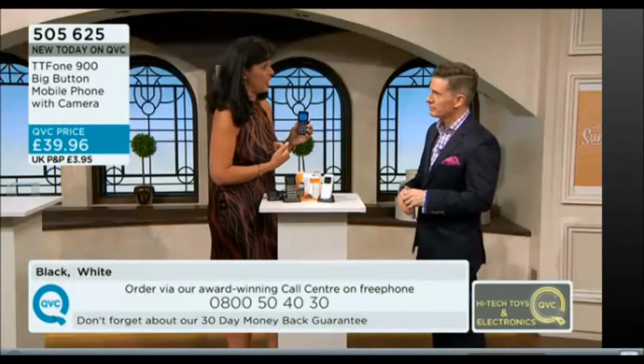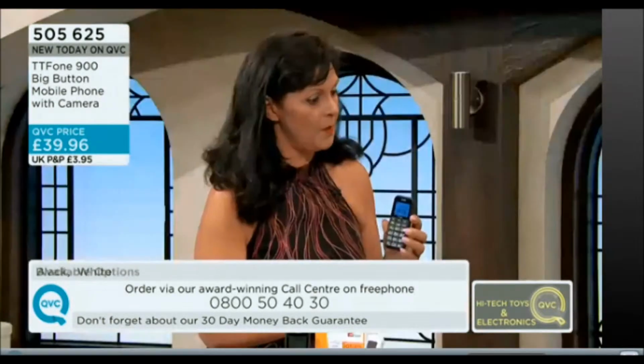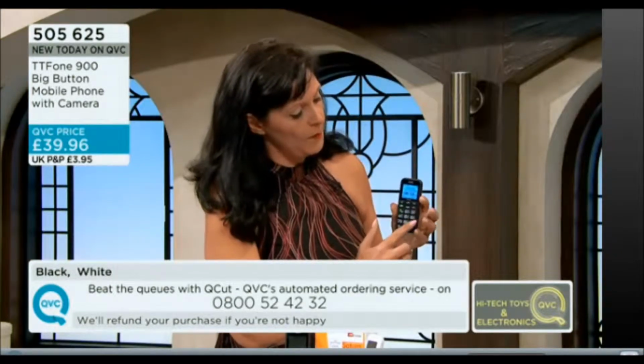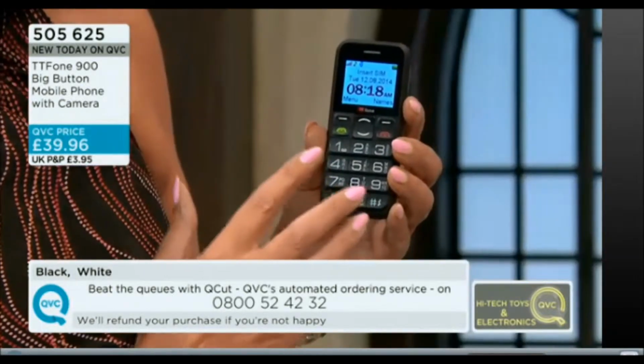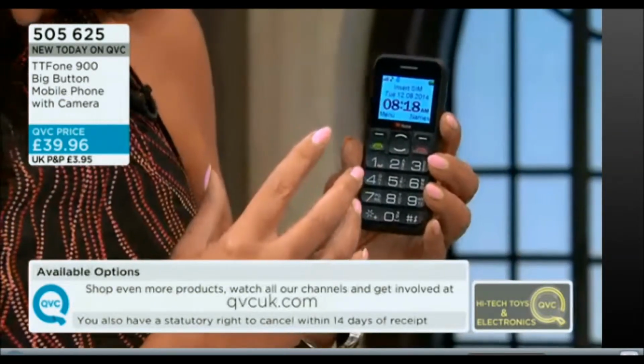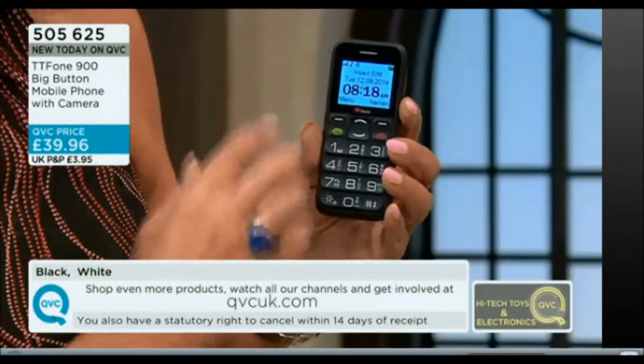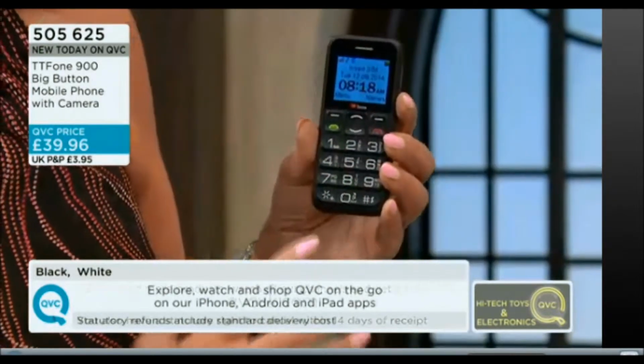We all use mobile phones. We take them with us everywhere because it keeps us safe, and it means other people can communicate with us as well as us being able to communicate with them. And for someone whose sight isn't as good as maybe it used to be, this is a perfect phone. Lovely big numbers that you're not going to have any problem with if you're not so dexterous, or your sight's not so good, and a nice big 1.8-inch screen, and it's a colour screen. It's really easy to use.